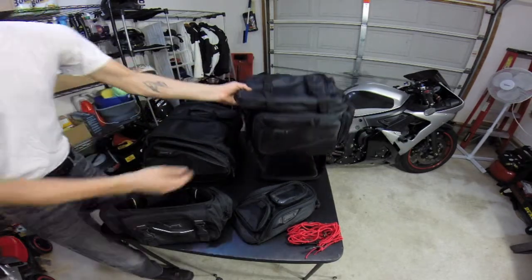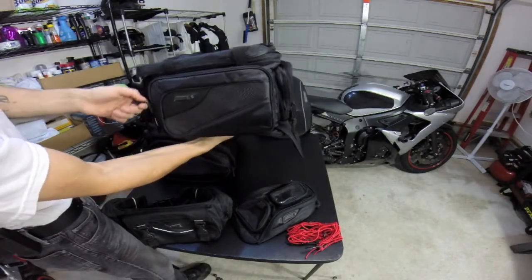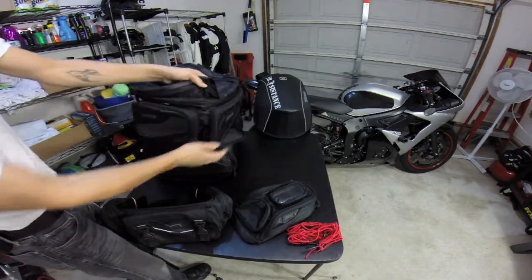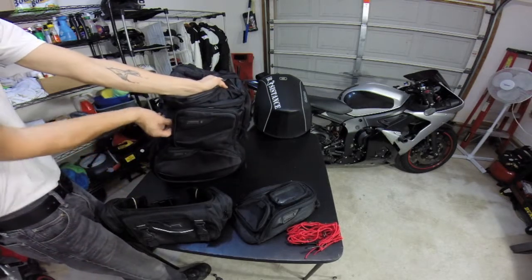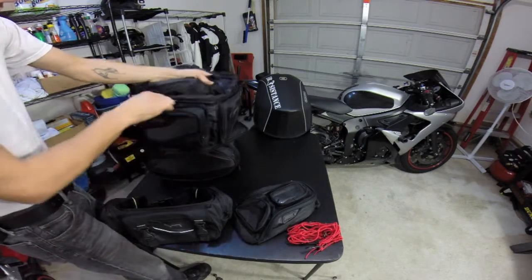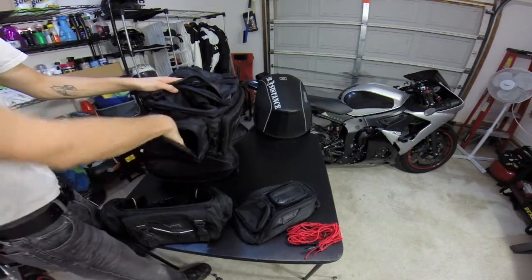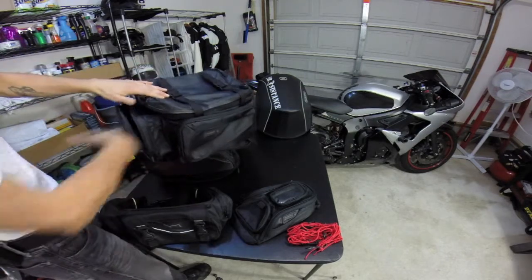Next on the list is going to be the Sedici tail bag. Now it's got plenty of space in the front pocket, as you guys can see. The side pockets have plenty of space and they can expand. I'll show you that real quick. It ends up a lot, and like I said, they do expand. So you can see how that did go out quite a bit. Both of them do that.